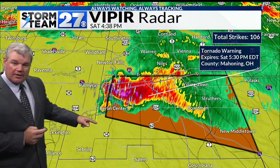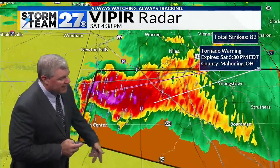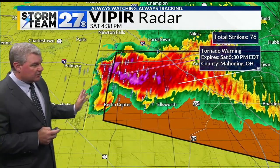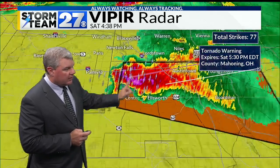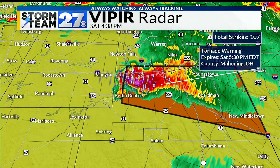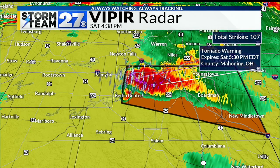There's the trim. The National Weather Service is just taking off the back half of the warning here for western Mahoning County. So they continue to keep this tornado warning going for central Mahoning County as this moves eastward. So prepare for very heavy rainfall, flooding rainfall in some of these spots, some big hail, and of course the potential is there for a tornado.